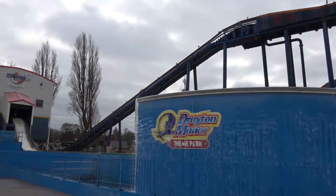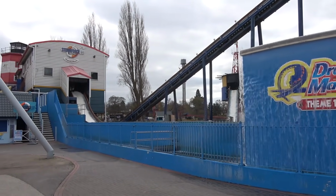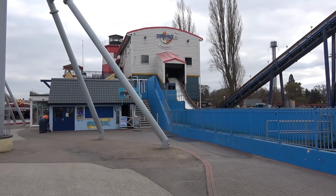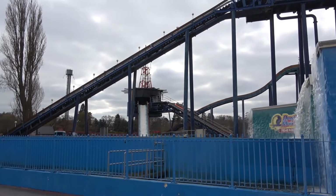Really good to see that Stormforce 10 is back in action for the start of the season. It doesn't open at the start of the day. It's open from 12 till 5 today. There is a nice entrance sign there out the front. I don't plan on riding it today because it's still not quite the weather for it for me.